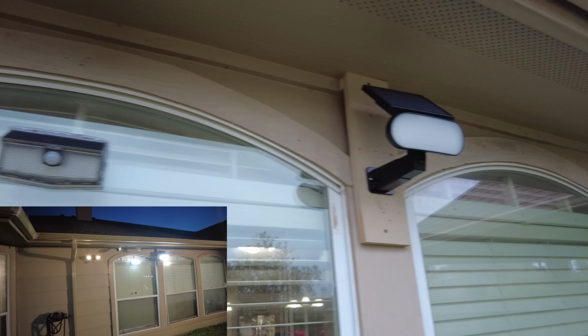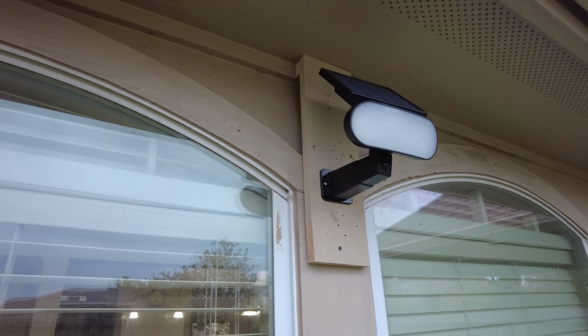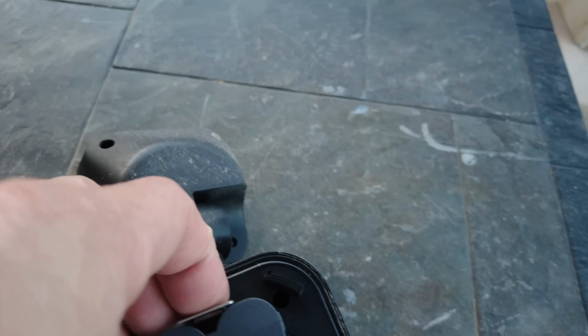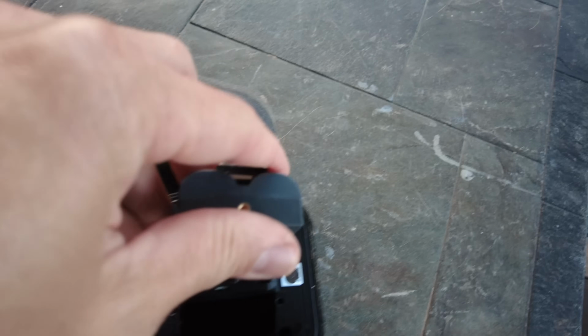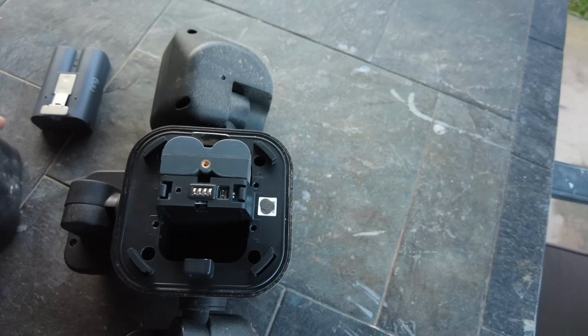I also have a Wyze solar charger light here that I'm reviewing, and the video will be up soon. And I have my Ring solar floodlight, which has actually been offline for a couple weeks now. Its rechargeable battery is dead, so I installed a fresh one. But I'm not sure why it didn't get recharged by the solar panel, so I'll be troubleshooting this to see if I have an issue with my solar panel connection.